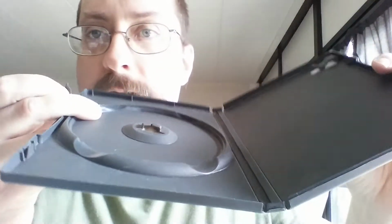So the case, the hub inside, came broken. That's why. It's broken there. But I do have bubble mailer, or bubble wrap. So what I'm going to do is cut a piece of that and put it in here to hold the disc in place. So I'm going to do that. I'll just put that DVD to the side.